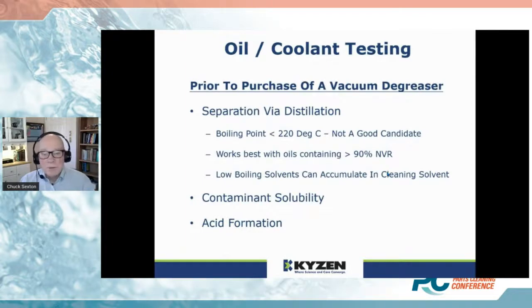Also, prior to the purchase of a vacuum degreaser, we like to get an idea as to what oils you're taking off or coolants, to make sure they're compatible with this process. We've run into a number of oils over the years that contain hydrocarbon carrier solvents, and some oils can be 50% or more of these carrier solvents, which are often 140 naphtha, that have boiling points lower than 220 C, and those solvents can get stuck in our cleaning solvent, and that can be a problem.